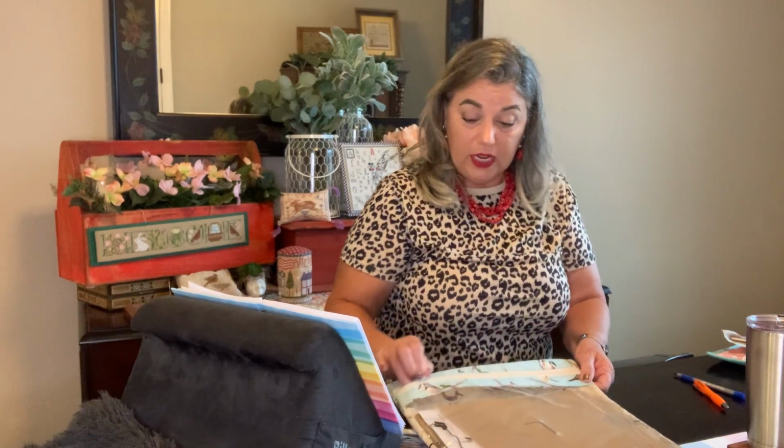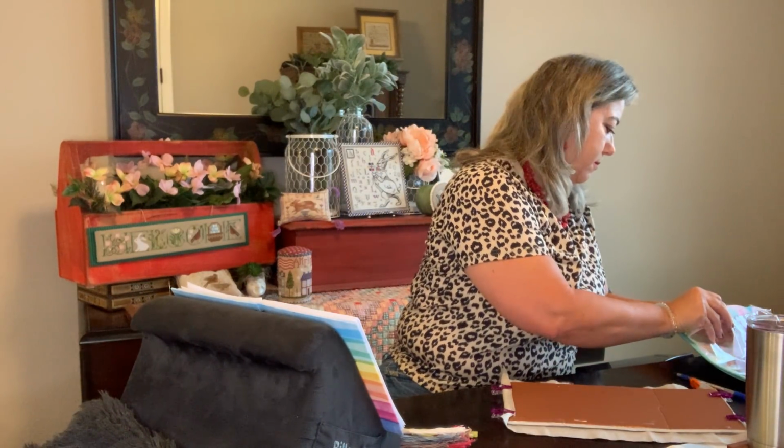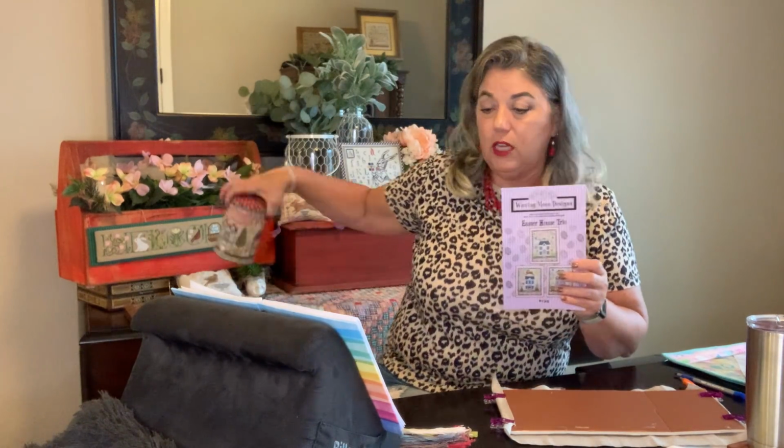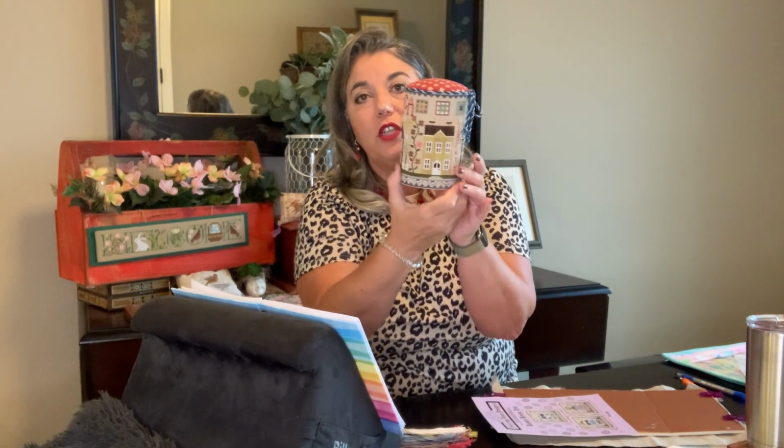And now I do have a finish. I finally got Easter House Trio finished, Easter House Trio by Waxing Moon. It is so cute. Y'all know I love these because I did my summer ones here, and this is the one that Ann finished into a drum for me. She did a beautiful job. She said she might take on a few, and I know Penny and Dottie had asked. So if y'all want to email me, I'll give you her email address. But she said it would be pricey because this is a booger.